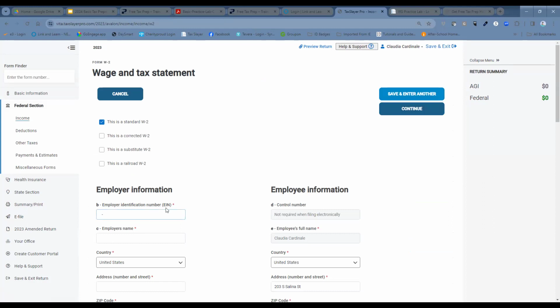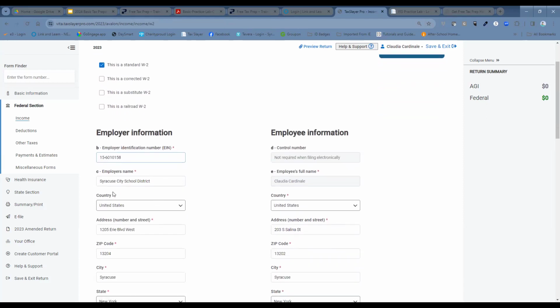So right here, it says employer identification number. That's the EIN. You're on your W-2. You're going to see that in box B. That number, we're going to go ahead and put in. It's 15601015 8. Now, it pops up. It auto-populated because it's the Syracuse School District. This is where she worked.